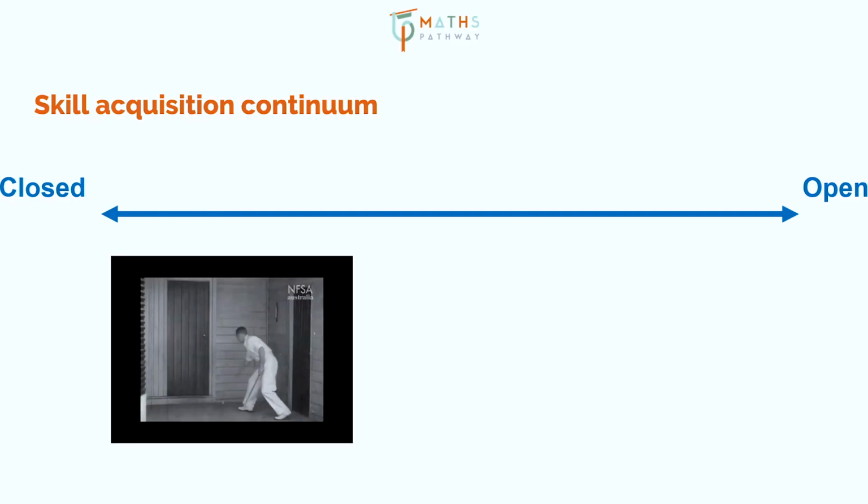But the reason I bring that up is because it's really quite a closed skill. I'll talk about that in a second, where I've got what we call the skill acquisition continuum. You can see here, what he's doing is down the closed end of the spectrum. Let's have a think about some of the things that are at play here. He's throwing a ball against a round tank, which will make it bounce off in different directions, so that's one variable that comes into play. But apart from that, it's quite closed in nature, isn't it? There aren't a lot of other things involved. It's a repeated action of the same skill over and over again.